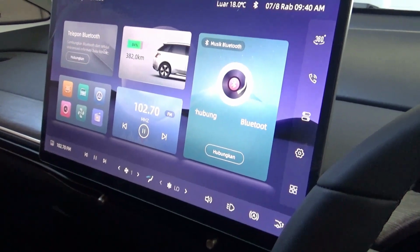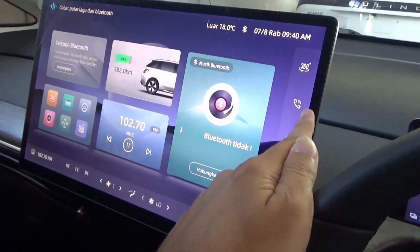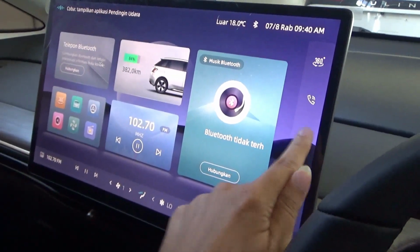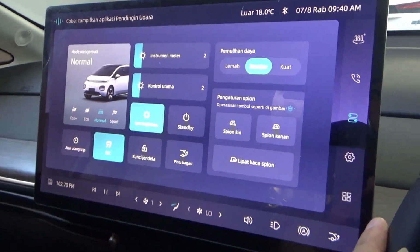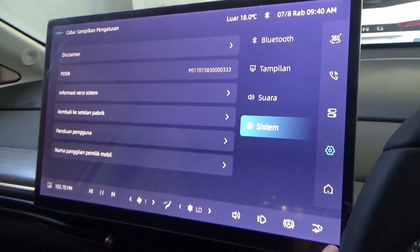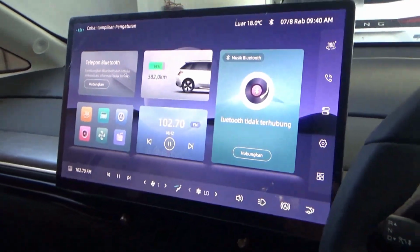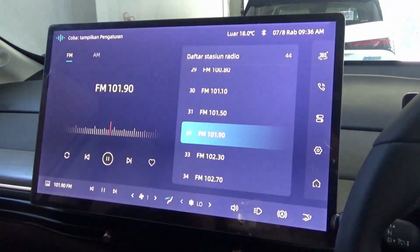On the right side of the touchscreen, this brings up the 360-degree cameras, telephone menu. The vehicle functions here. Settings, and back to home. Let's test out the sound quality.